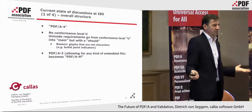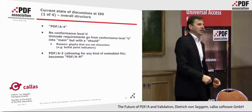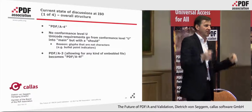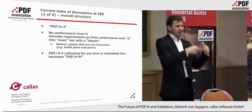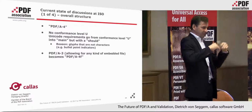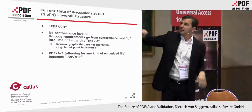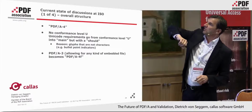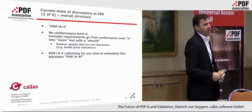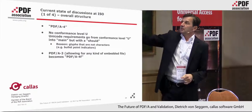So in fact, it would be a good thing, and we discussed making this a requirement for each and every PDF-A file. The only thing that was against it was that in documents you frequently have these bullet points or other characters that are not really characters, but they are signs, and they're used in a technical way because they are based on a font. From the PDF point of view, on the technical side, they are very well characters. So the result is we will get rid of this conformance level U. The Unicode representation requirements will be in PDF-A 4, but only as a should, only as a recommendation, not as a shall. Does it make sense for you?